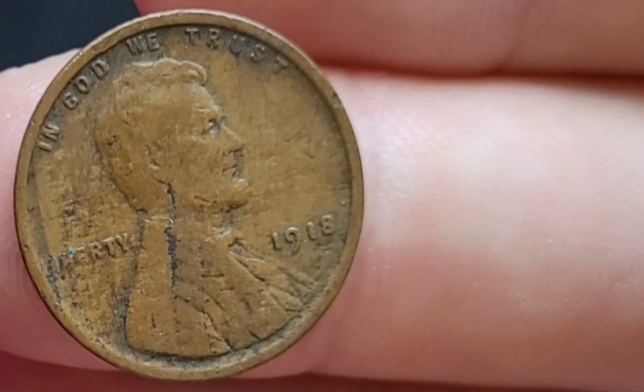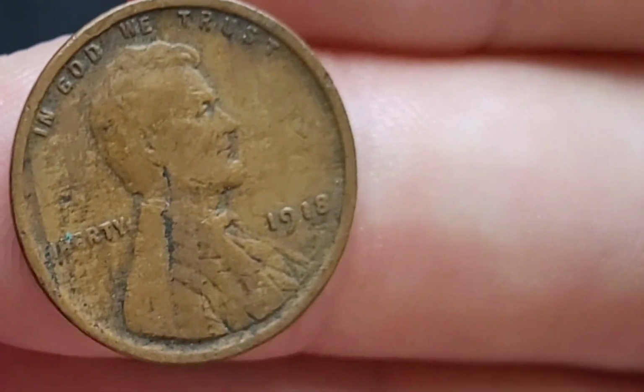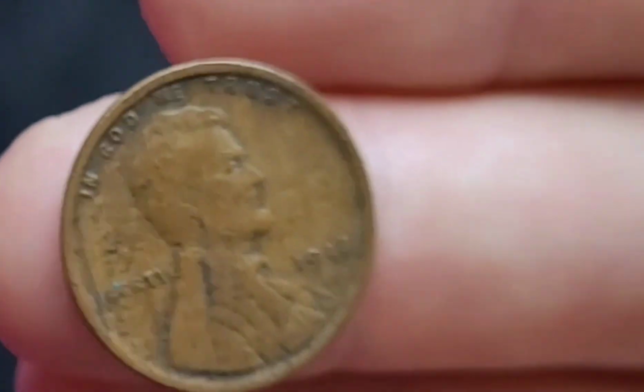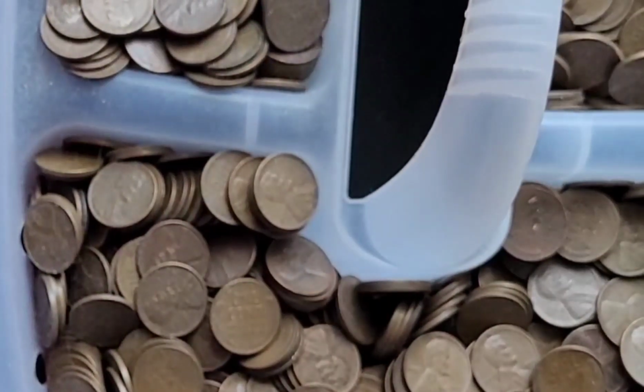You might be surprised to know that despite being over 100 years old, this penny is worth significantly less than a dollar. In fact, it's probably worth around 20 or 30 cents. And most of these pennies are from the 40s and 50s, and they're worth around 10 or 15 cents after all this time, even if they're in pretty good shape.